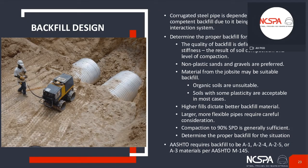The design of the backfill for these structures is extremely important. Corrugated steel pipe is dependent on quality, competent backfill due to it being a soil structure interaction system. The quality of the backfill is defined primarily by the soil stiffness. Non-plastic sands and gravels are preferred. While job site material can be suitable, organic materials are not recommended, and soils with some plasticity can be used in most cases. AASHTO requires backfill to be A1, A2, or A3 material per M145.